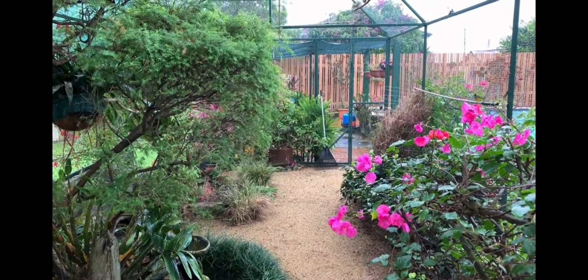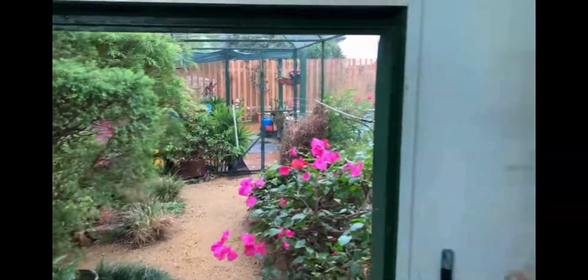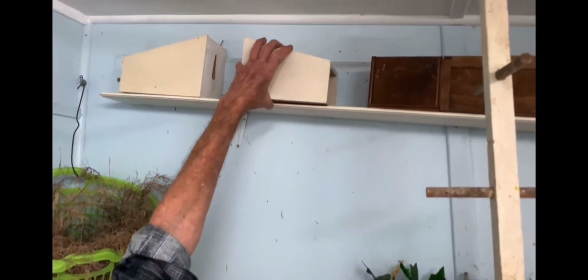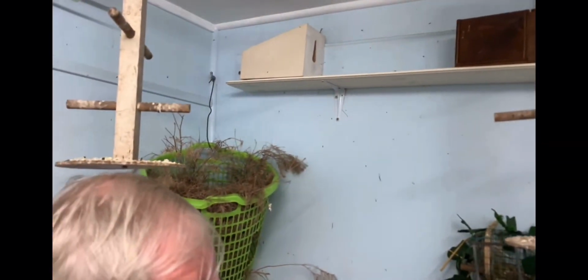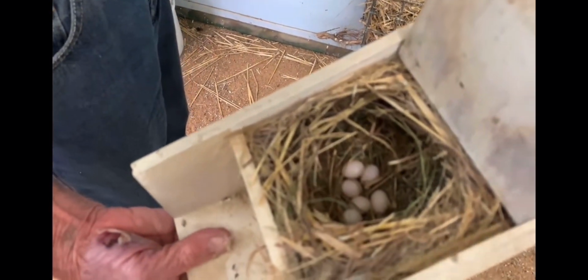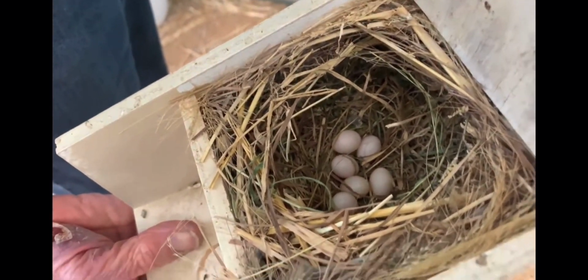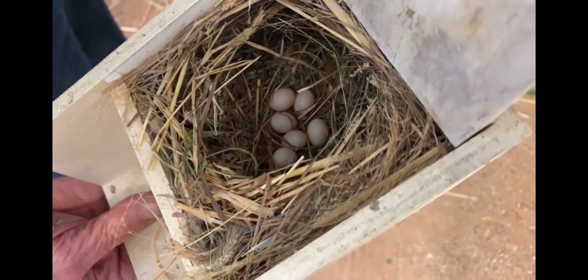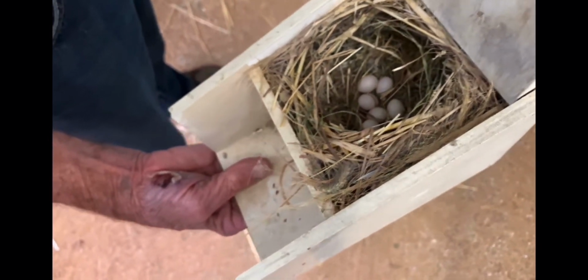I would have liked to have been able to show you some young ones, but I think they've left in the last couple of days. There's a nest with eggs in. Those are Gouldian eggs? They'll be Gouldians. That's not a big bird, and yet they're pretty big eggs. And there's 6 eggs in there. They take a bit of covering.